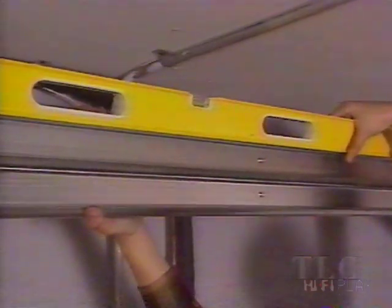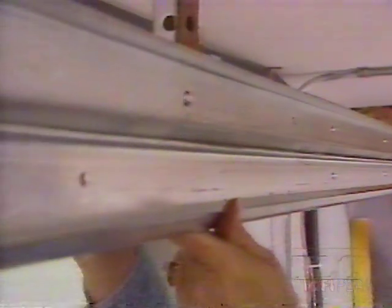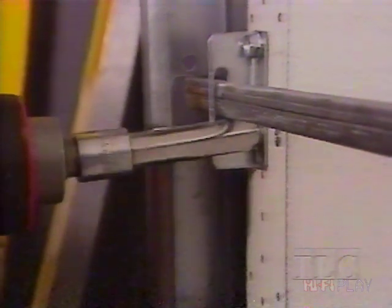You want to make sure that the horizontal track is level and then bolt it to the vertical track and the track hanger. And we use at least 1-inch long bolts here because it also serves as a door stop. With the tracks up, we can now adjust the top roller bracket and finish installing the rest of the lock assembly. Finally, we remove the toenails from around the door.